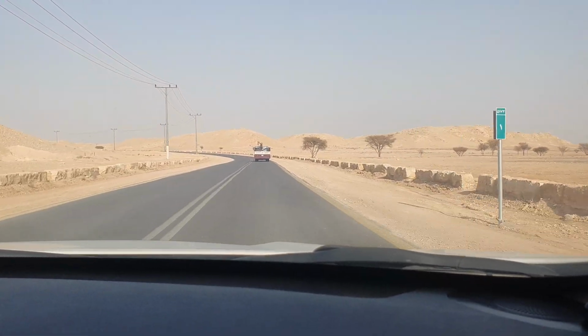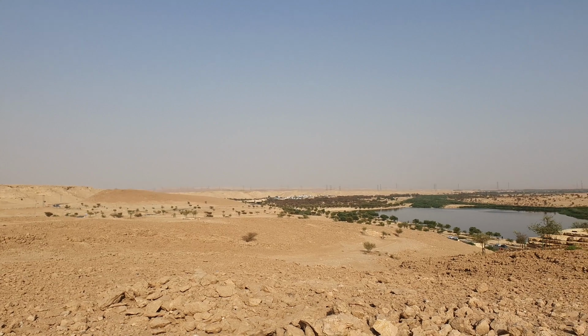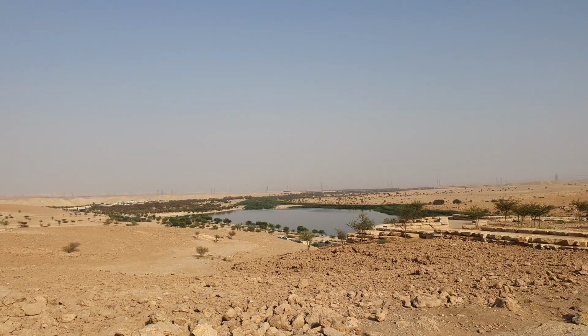Finally, I arrived at Al-Haeer Lake Park. You can see right over there, that is the Al-Haeer Lake Park. So we go inside this lake park and I'm going to share with you the inside view, how exactly Al-Haeer looks like. And this is actually the place, the top view. You can see the downside of Al-Haeer Lake Park, and this is the top watch tower. And you can see the beautiful view of Al-Haeer. It's really very interesting. See right over there, that is the Al-Haeer Lake Park. It's a beautiful view.